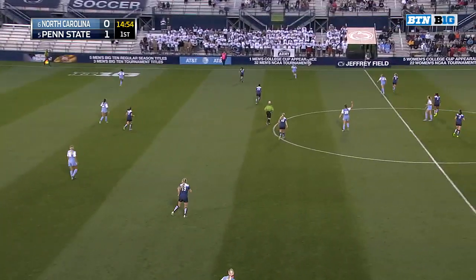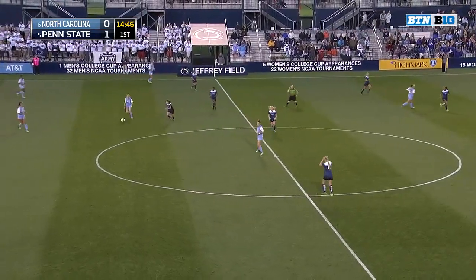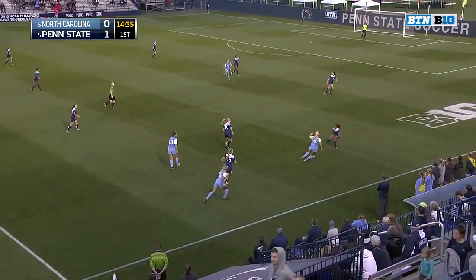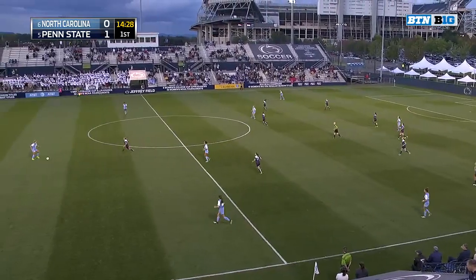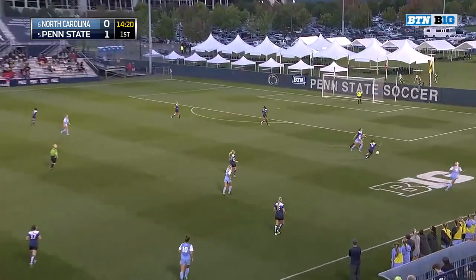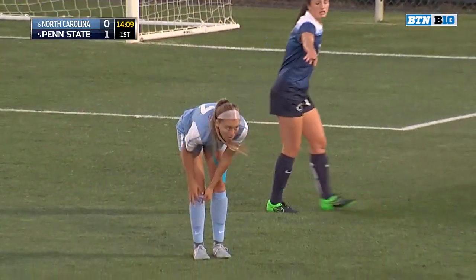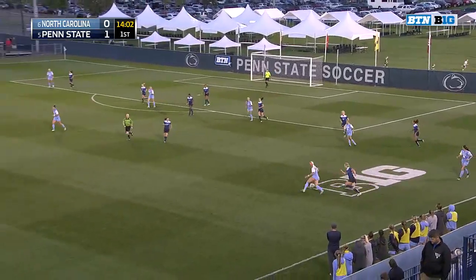Frankie Taliaferro, number 19. She is a freshman. She has checked in for Penn State. Erica Dombach compares her to a Megan Schaefer type player. Pressure coming from Schaefer. Direct up top to Hyatt. Hyatt is pressuring. Some good pressure on Rose Chandler, who is forced to just kick it away. Hyatt, a freshman out of California.